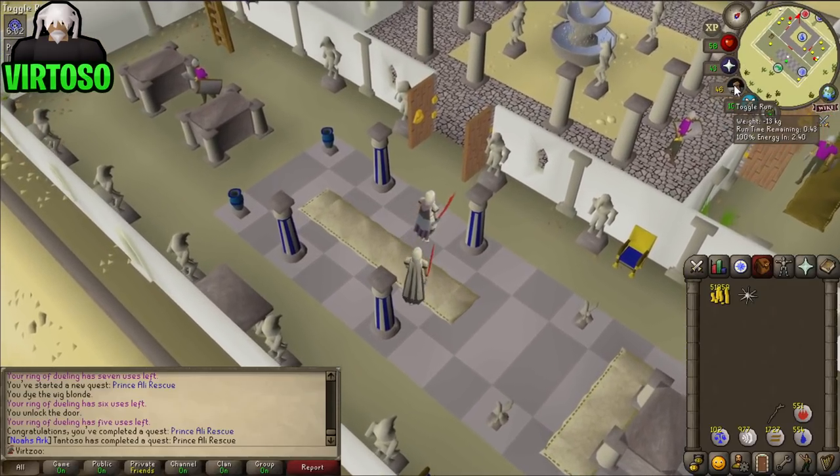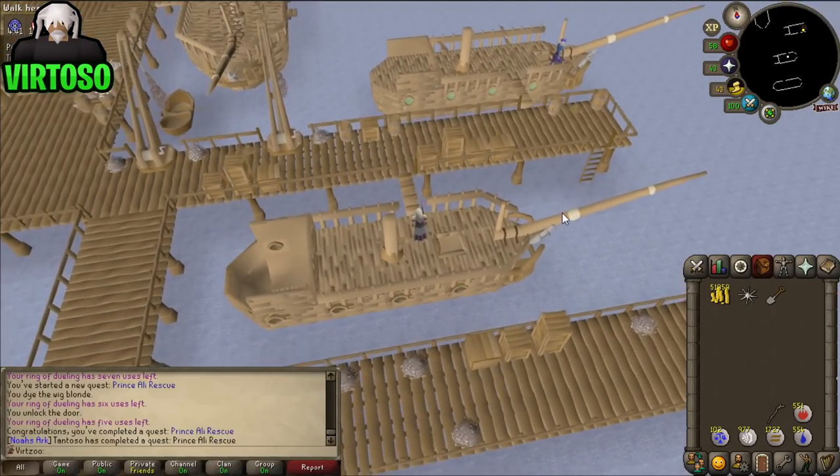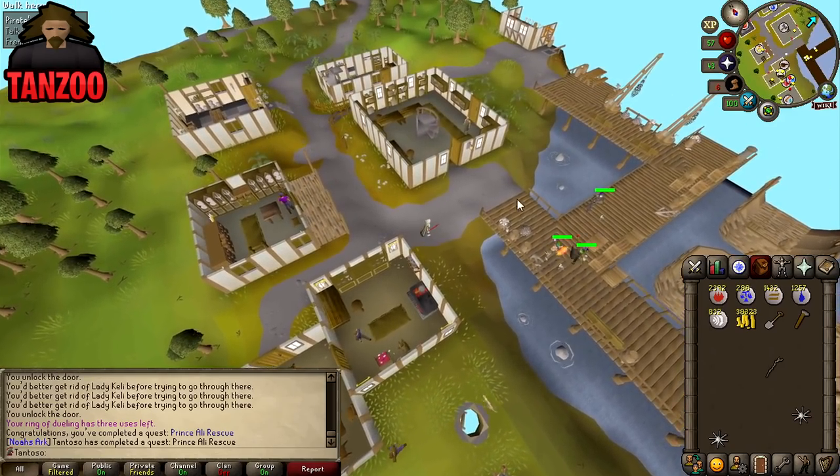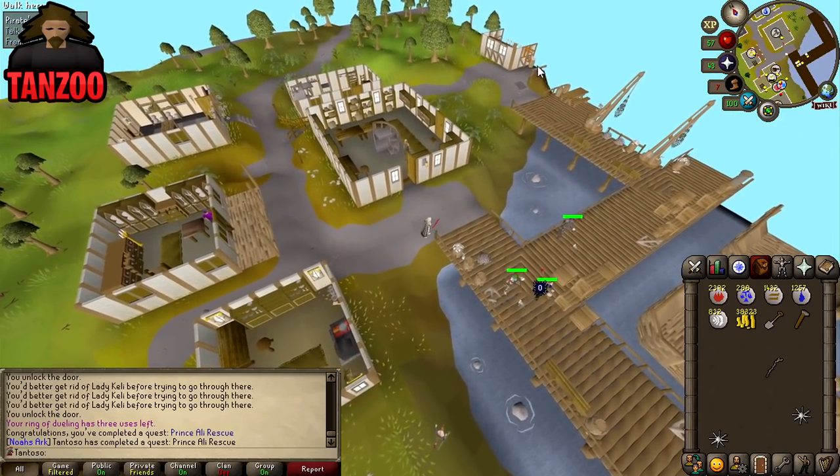Right, let's go do Pirate's Treasure. Where have you just told us to get to Port Sarim? Because I've had to use the bloody... I moved my house, didn't I? Yeah, I literally teleport to the house and walk east. And I'm literally at the quest stop.